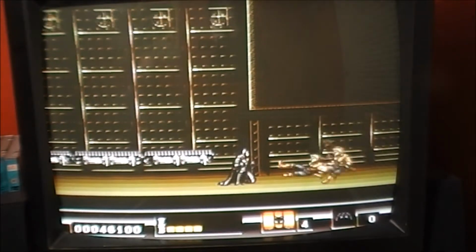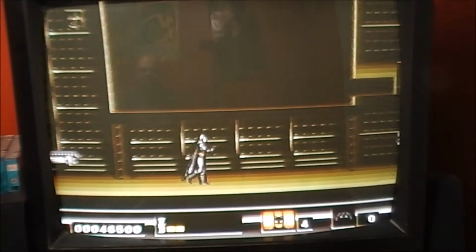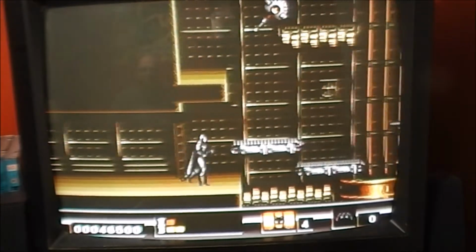Man, that ain't fair. Those lasers. It's one thing to fire lasers at you, but lasers that bounce off the walls? Come on.